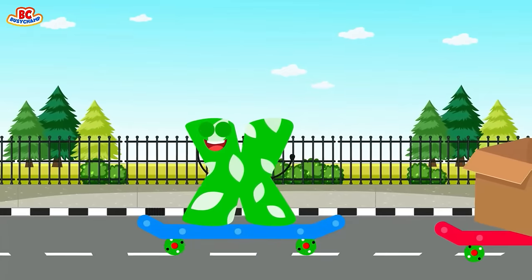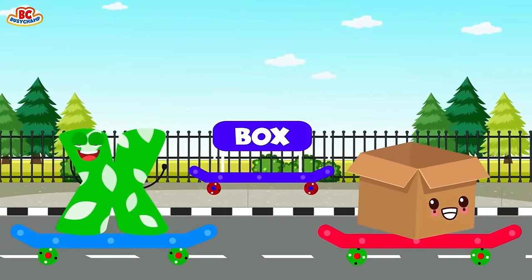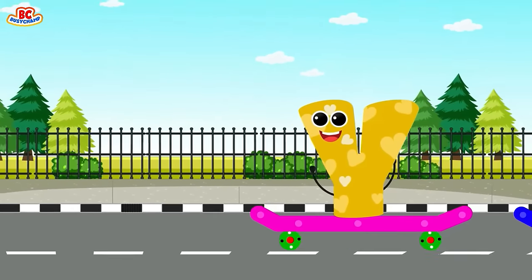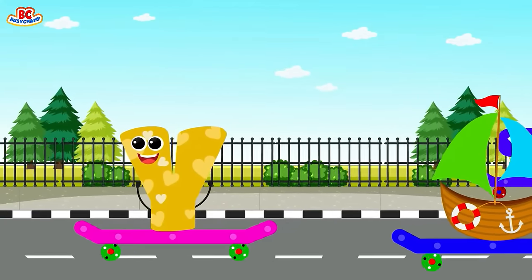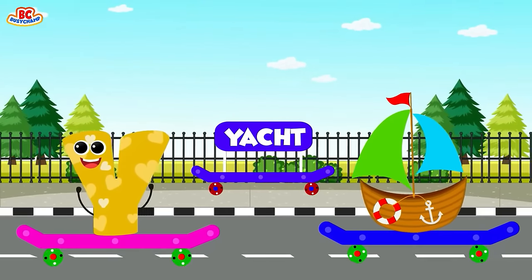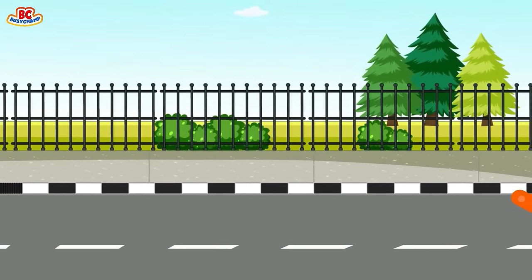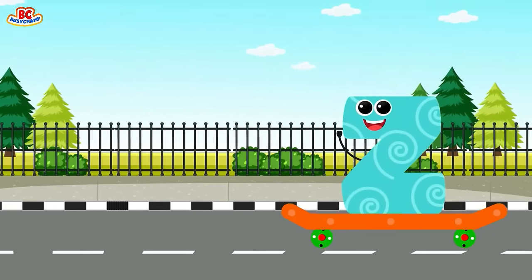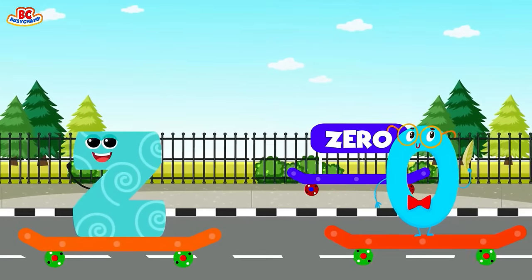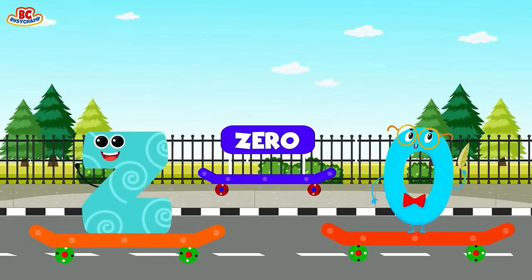X. The box is coming behind X. Box. X for box. Y. Y is followed by yacht. Yacht. Y for yacht. Z. The zero is chasing Z. Zero. Z for zero.